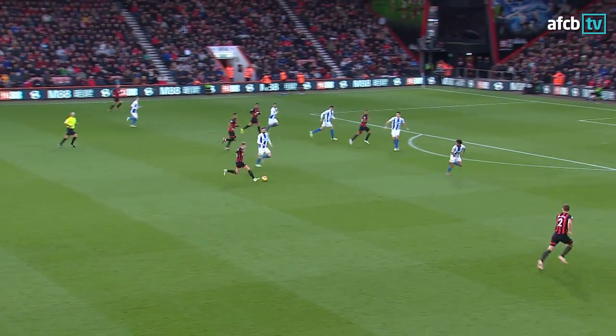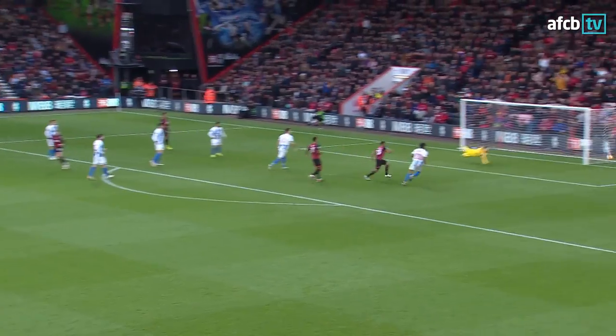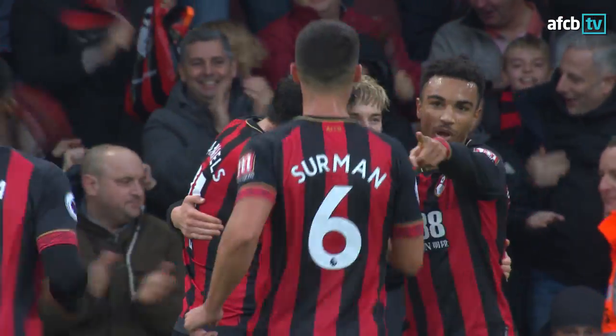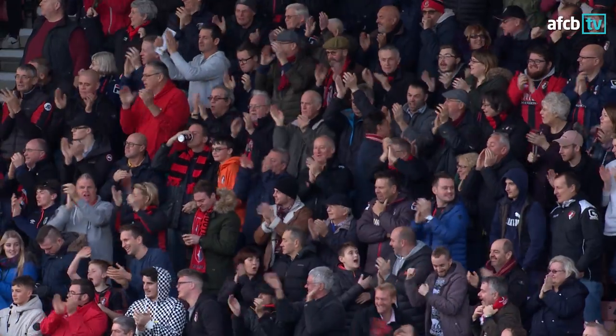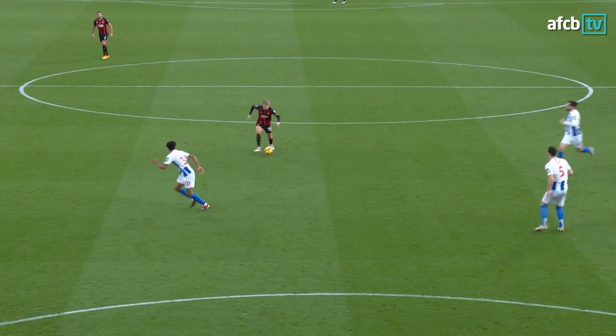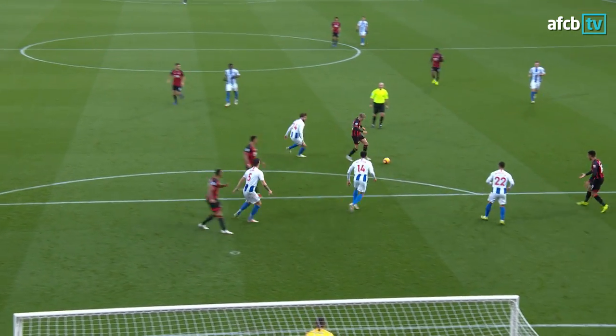Here's David Brooks, nicely fed by Joshua King now. Brooks onto his left foot, opportunity to shoot still. Brooks shoots! There it is from David Brooks! Thought about shooting once, then opened up some more space and drove it beyond the despairing dive of Matt Ryan into the bottom right-hand corner. Brooks is back on the score sheet, as are the Cherries, after three blanks in a row. 21st minute, 1-0 up on Brighton.